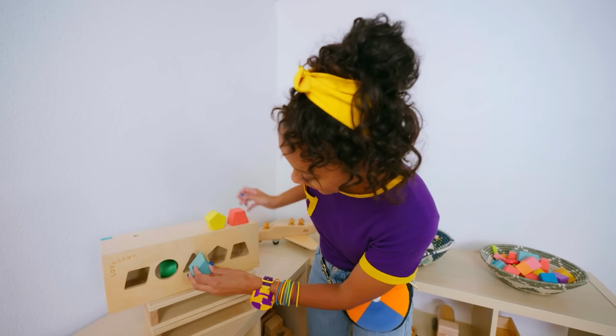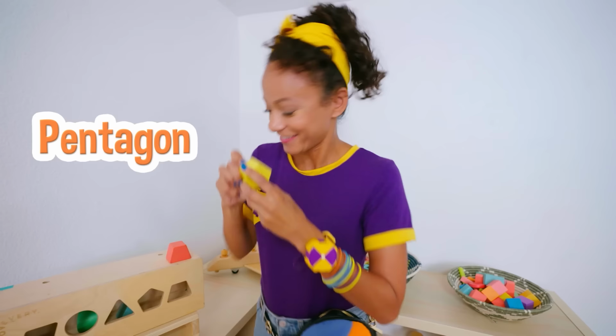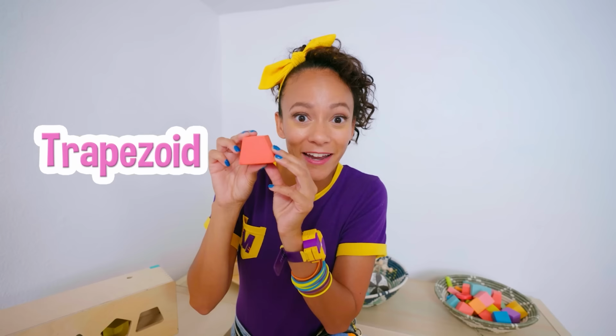Do you know what this is? It has 1, 2, 3, 4, 5 sides. That's a pentagon. All right, later, pentagon. And this is a trapezoid. Yeah, very cool shape. Go in there. Yeah, they all fit. Nice.